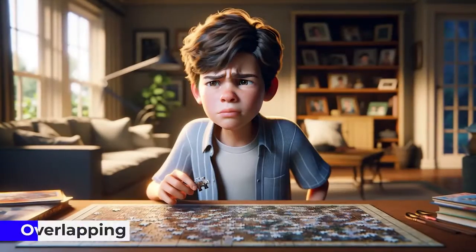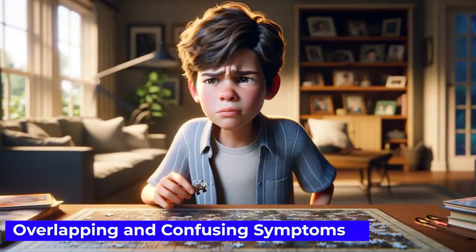Now, number 4, overlapping and confusing symptoms. The overlapping symptoms of ADHD and dyslexia, such as inattention and difficulty following instructions, can become more complex. Parents might observe that their child's inattention is not just broad, but also specifically heightened during reading and language-based tasks. This overlap can make pinpointing each symptom's root cause challenging.